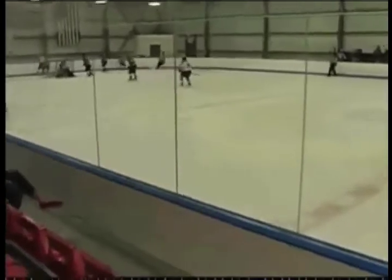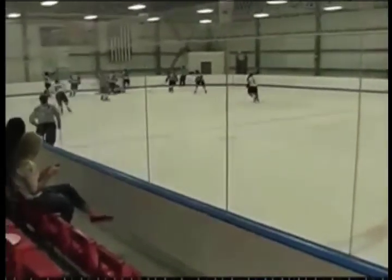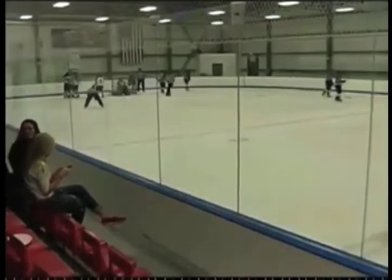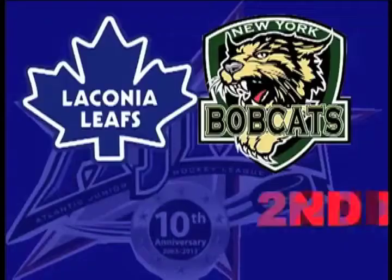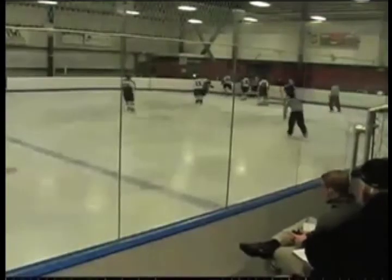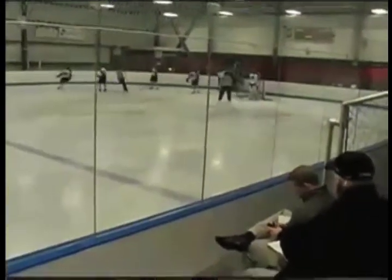And check out the spin move and the drop pass right there on the odd man rush. The shot goes wide, but the rebound comes to John Schiavo, who cashes in. 3-0 Bobcats. The Leafs now, they're trying to get back into this one in the second half. The long stretch pass sparks the odd man rush. It's worked to Nick Turner, who buries his first of the season to cut the deficit to 2.